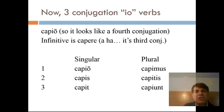Basically, there are some third conjugation verbs that look a little like fourth conjugation verbs. Again, since you're not throwing the pitch, you're just catching it, it's not a big deal. So take capio. Capio looks like a fourth conjugation verb because it has that I before the O. However, the infinitive is capere. Aha, it's actually a third conjugation because it has a short E in the infinitive. It would have had a long I in the infinitive if it was a fourth conjugation verb.